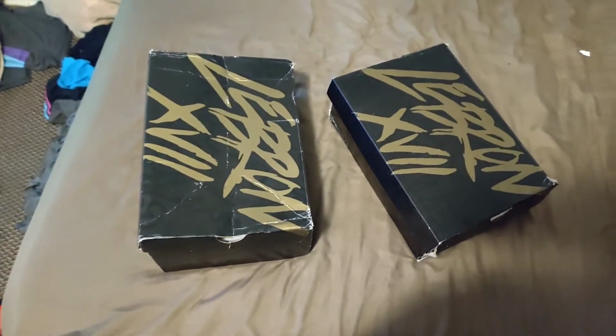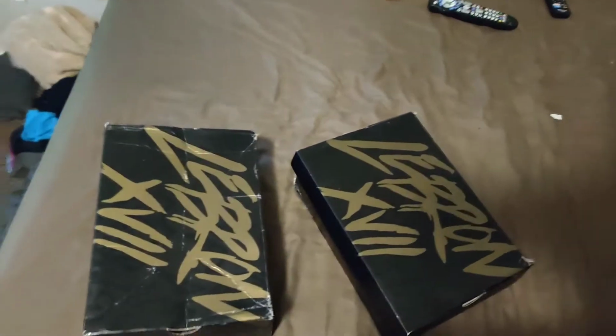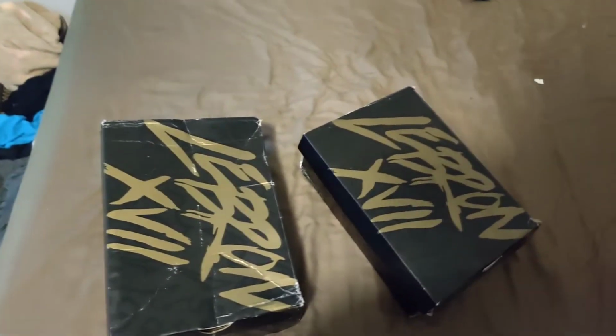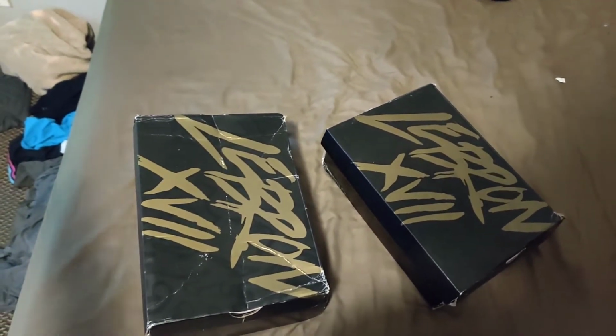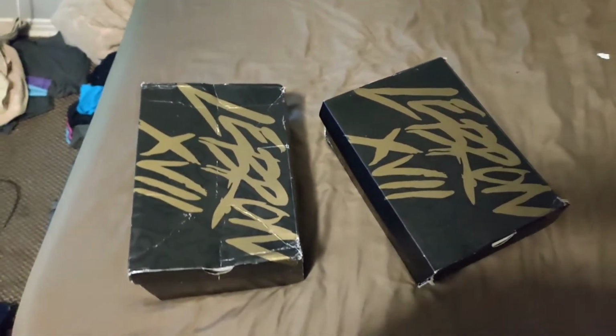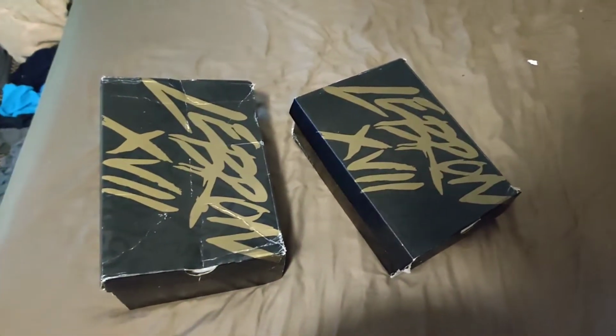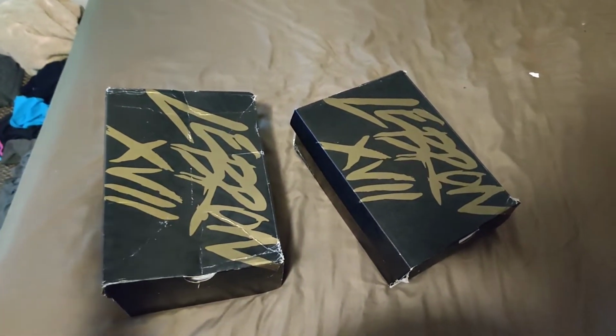This is another pickup from Yeskicks.cn, or Repkicks.cn, depending on how you know them. I've been doing a lot of Jordan 1s recently, obviously. I've been telling you, once they got the LeBron 17s in, I would try a couple pairs out, and that's what I did. Shout out to Yeskicks.cn. I like these shoes. They're pretty nice.